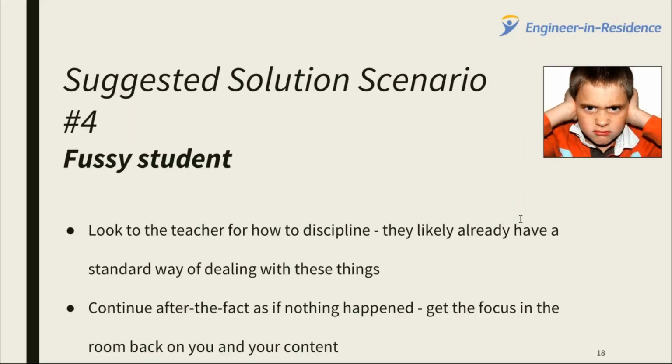And what's also worth noting is continuing after the fact as if nothing happened. You want to get the focus in the room back on you and your content. You don't want it to be too delayed for too long. And I really like what Daniel mentioned about asking what he could contribute and engaging this student that is being disruptive. That is definitely a really good idea, and I think worth taking away for the other EIRs here. All right, so those are some examples of what to do with a fussy student.